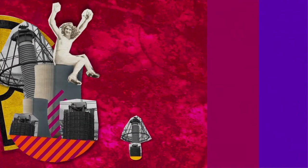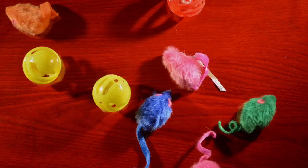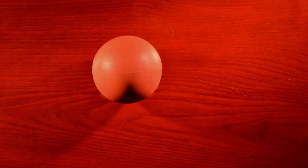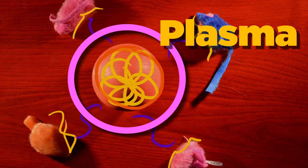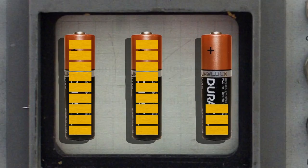A nuclear reactor uses a fission reaction. But what if you could harness the power of the stars, who get it through a fusion reaction? Where lighter elements are put under immense pressure and heat to the point where they change into plasma. Plasma. The fourth state of matter. This process generates large amounts of energy.